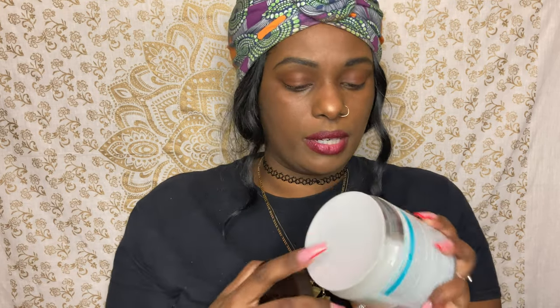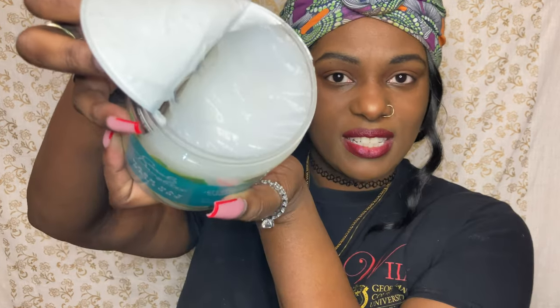Oh, it has a little top on it. I'm not even gonna open it, it's fine. Well, actually, for the sake of the video, I might as well. Oh yeah, I don't know if you guys can see, it's very gelish, and it smells really good. It smells like aloe. Of course it smells like aloe. But yeah, so that's what I got from this.